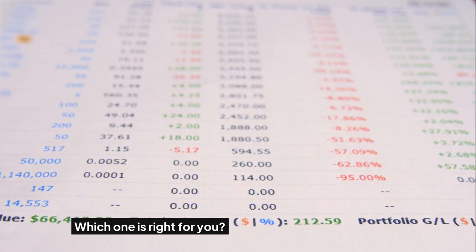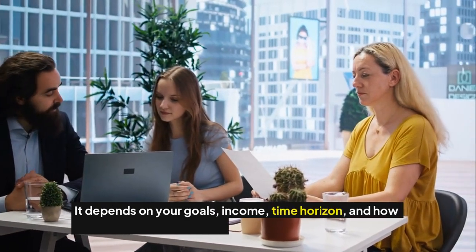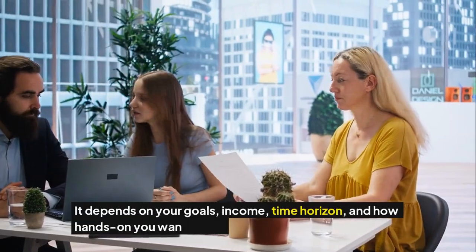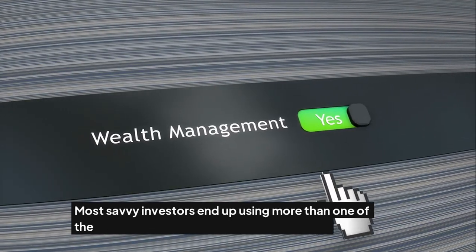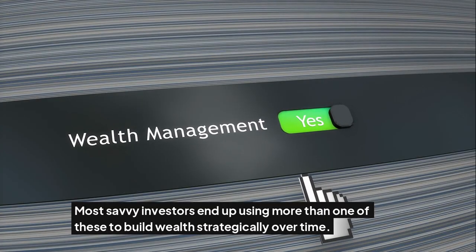Which one is right for you? It depends on your goals, income, time horizon, and how hands-on you want to be. Most savvy investors end up using more than one of these to build wealth strategically over time.